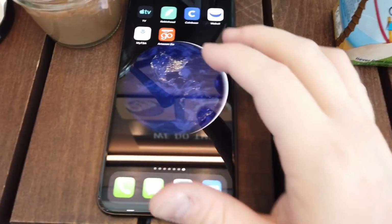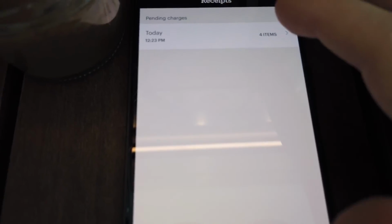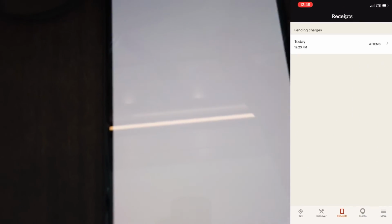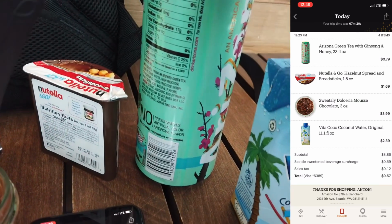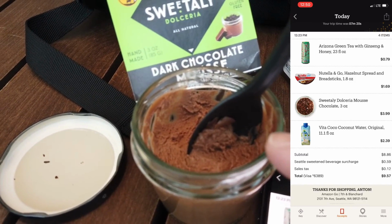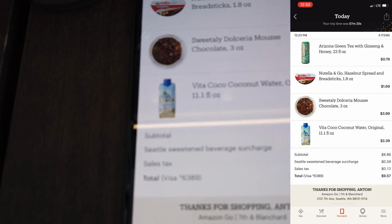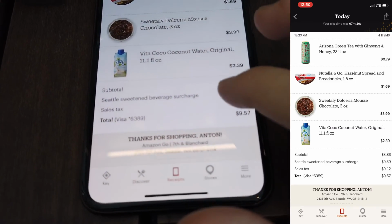Alright guys, so it was about 10 minutes and I got a notification from Amazon Go that my trip was complete. So let's see, it says today. I'm gonna screen record this for you guys as well. This is gonna be much easier. So you open this, you go to receipts and you go today. I got the Arizona green tea, that's correct. I got Nutella, that's correct. I got the mousse, correct. And I got the water. Wow. Seattle sweetened beverage surcharge, 59 cents. That is very interesting, guys.